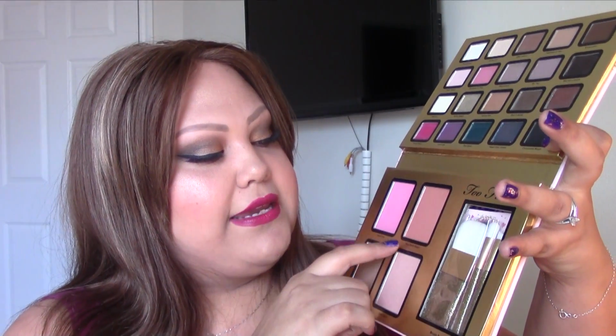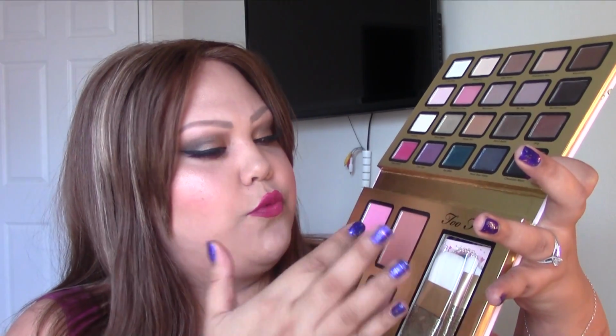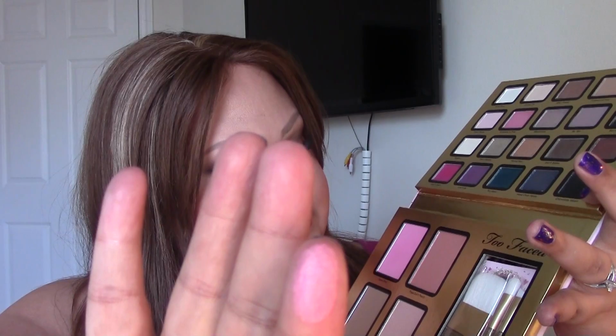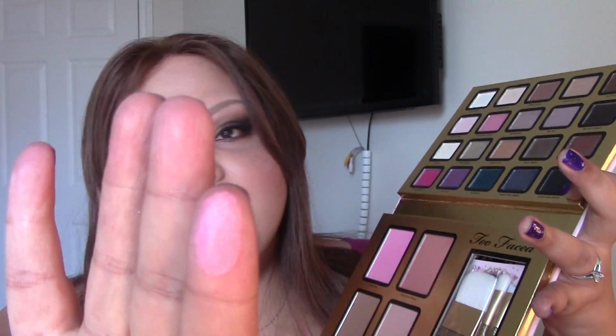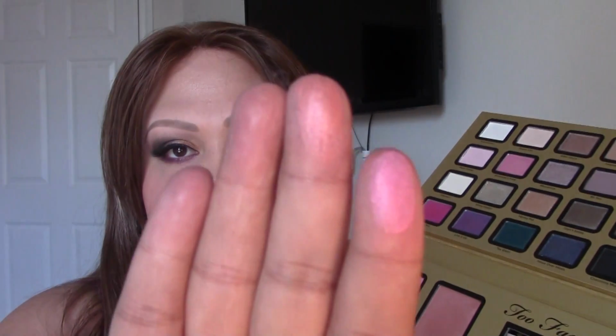I'll swatch a little bit on the blushes. So we're going to start with the blush section here. And the blush section is Sweet Pink and Papa Don't Peach. And Sweet Pink is just its name. It's a very sweet baby pink. Really, really beautiful. And it has a little bit of shimmer, kind of a golden shimmer to it. And then you have Papa Don't Peach, which is a peachy color, and it's a very nice velvety peach color.